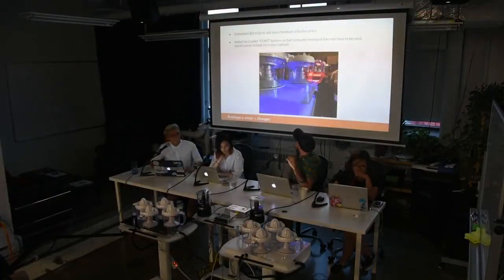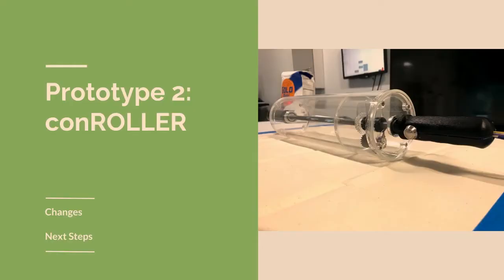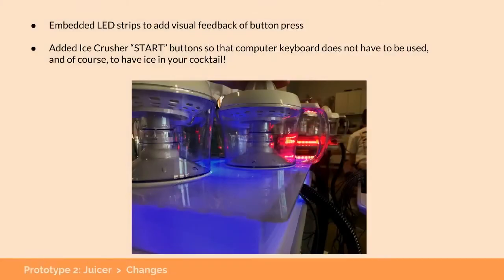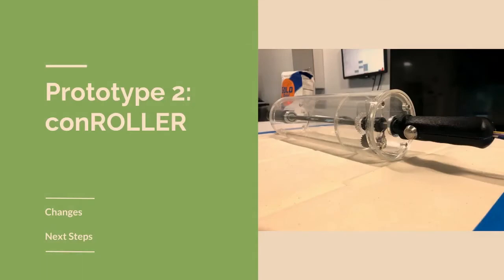There we go. And we also embedded LED strips into each of the juicer bottoms. So once you press down, you'll see it light up, and that's just to add an extra visual feedback. And we also added the ice crusher start buttons so that you wouldn't have to reach over onto a laptop and press enter. And you can also have crushed ice for your once warm cocktail. Yeah. Gotta have ice.